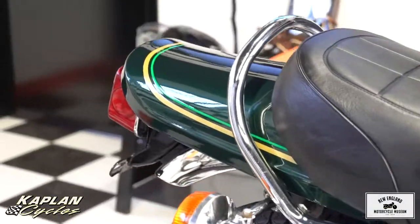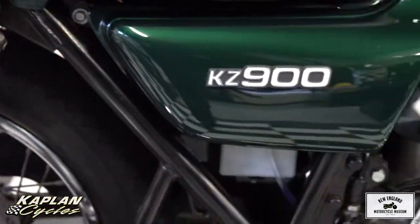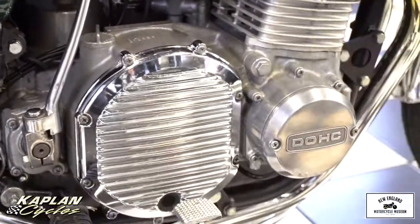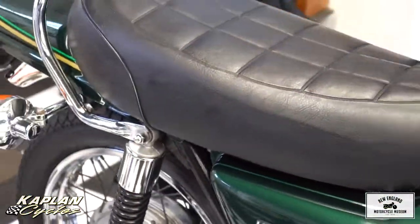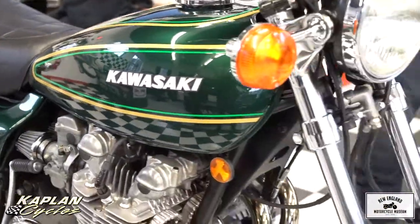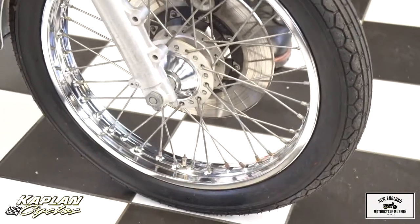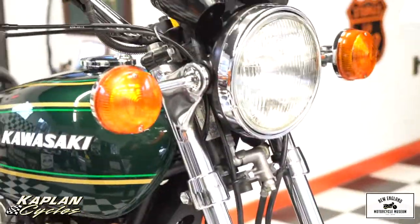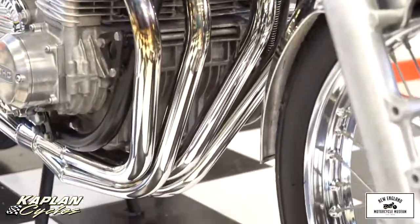Brand new Kawasaki emblems on the tank and on the side panels. Brand new seat cover. So just absolutely gorgeous. The front end was completely rebuilt. Brand new fork seals, brand new fork oil. The brake system was gone through, rebuilt, flushed, and bled, the master cylinder too. Front fender's in great shape.